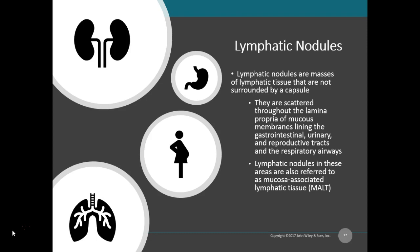Because of where these are located, remember, in the lining of the mucous membranes, they're sometimes referred to as mucosa-associated lymphatic tissue, or MALT.